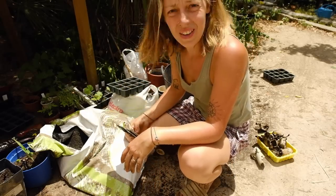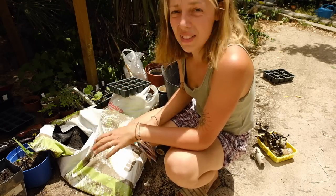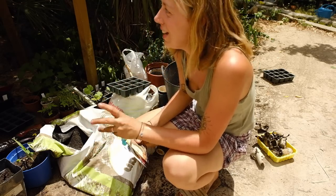Welcome to this incredibly messy little corner of the garden where I do my sowing. Struggling with shade at the moment, keeping seedlings in the shade, so yeah, we're underneath the table rather than using it as an actual table.